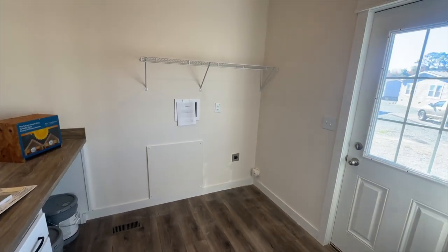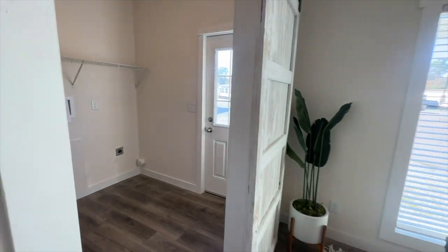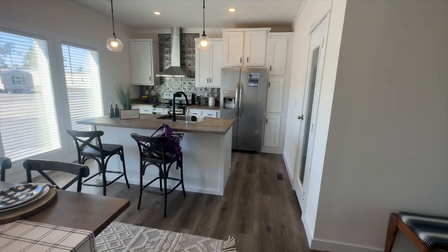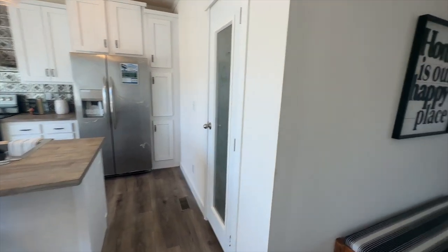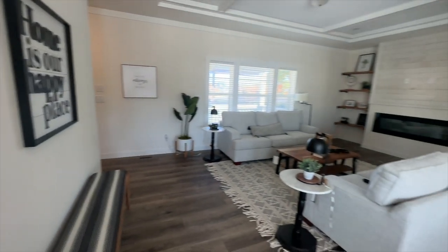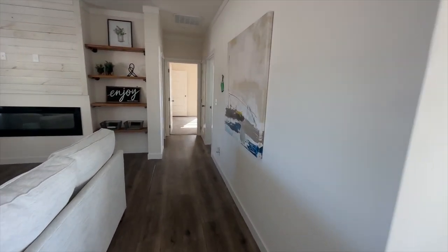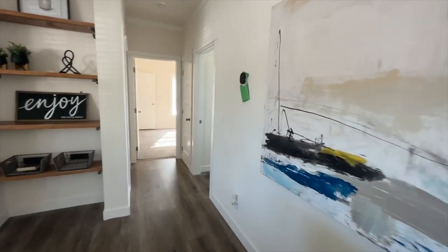Very nice. All right. So that is the laundry room, kitchen, and dining room. Okay, so the next thing we're gonna do is look at the guest bedrooms. Now off the living room, down this hall, is your guest bedrooms, okay?